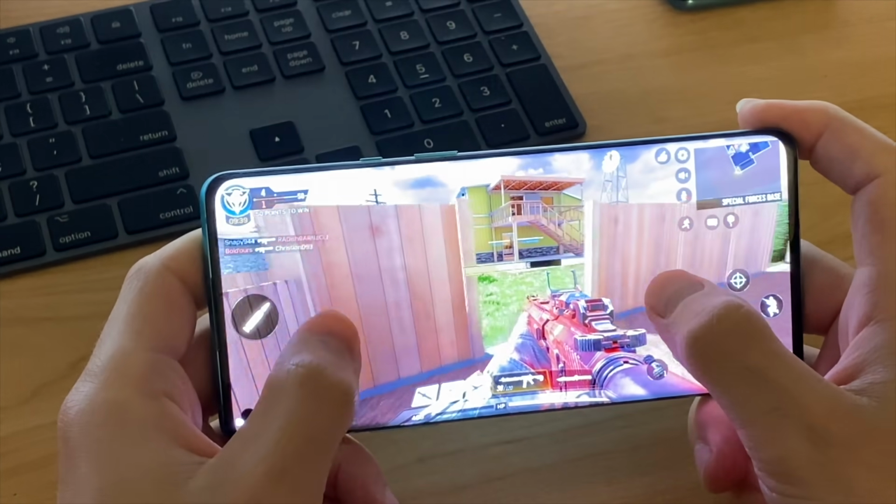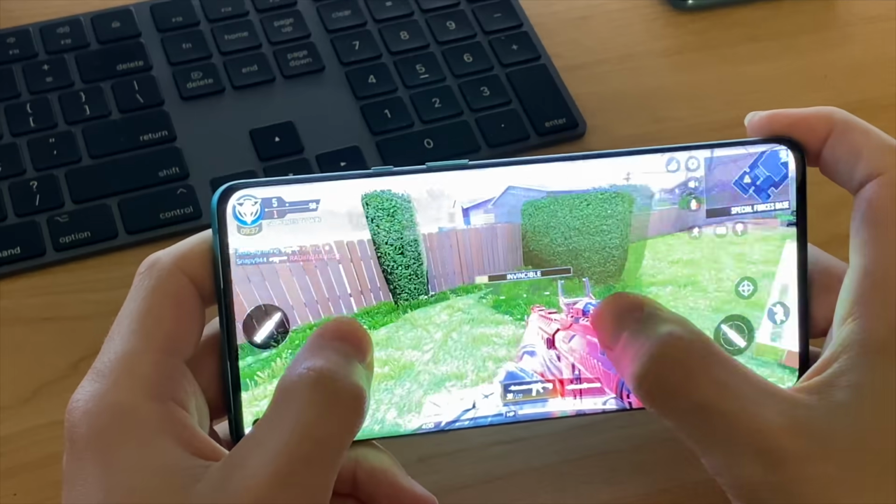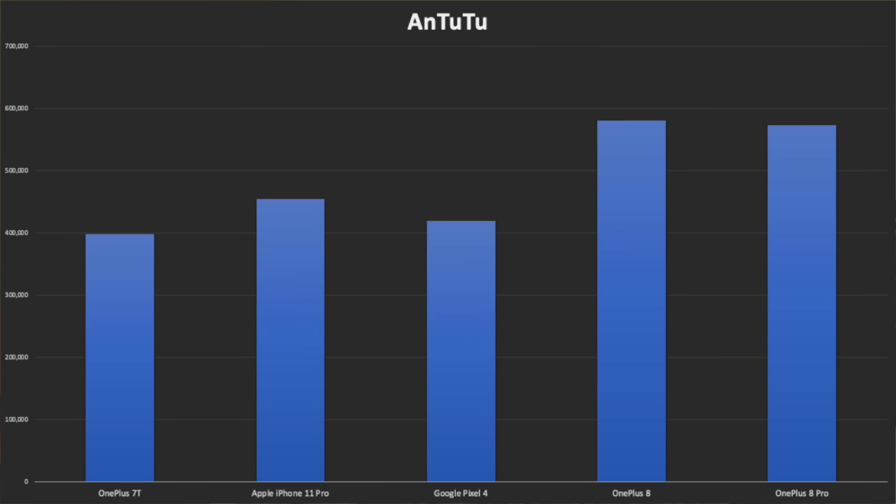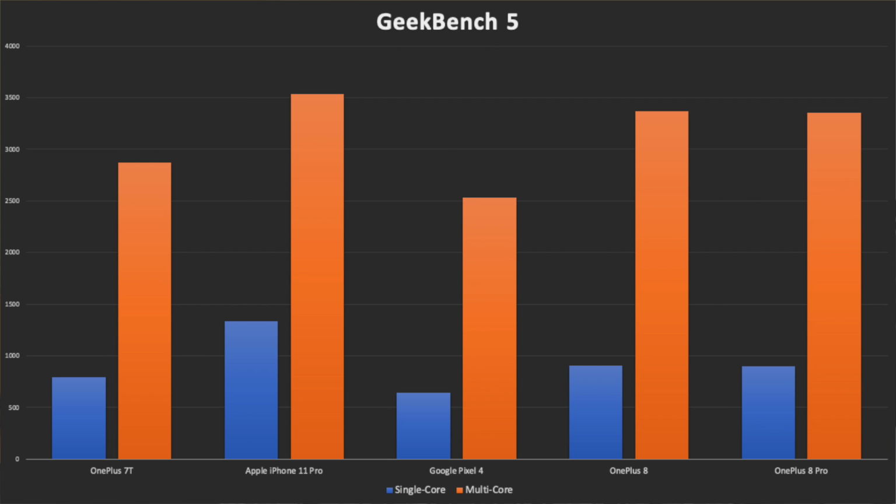My model is the 8 gigs of RAM model, so it didn't quite perform as well as the 12GB OnePlus 8 that I tested, but it still achieved an Antutu score of 572,976, which beat out the LG V60, iPhone 11 Pro, and so on. On Geekbench 5, I got a single core score of 896 and a multi-core score of 3,353. It's slightly under the performance of the OnePlus 8 and LG V60, and seriously under the iPhone 11 Pro, but it beats the Pixel 4 and other last generation phones handily.